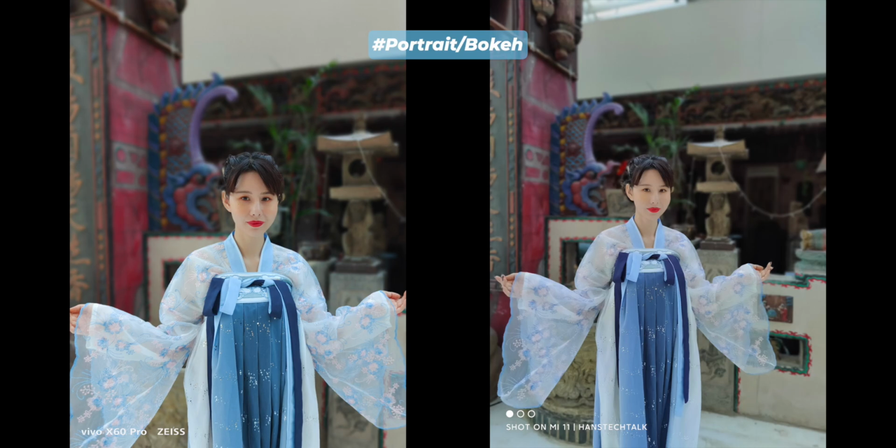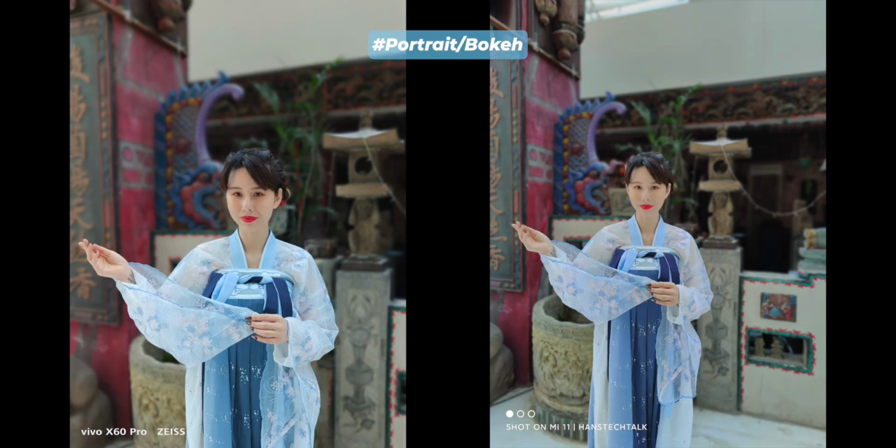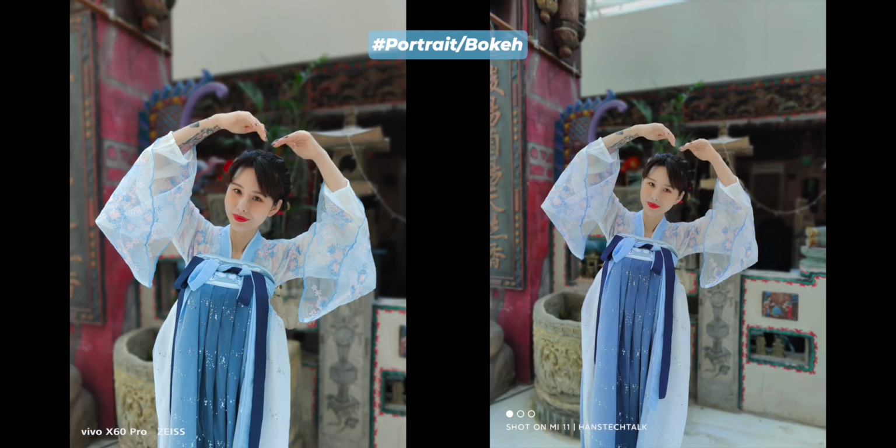I must mention that increased highlights and a bit lower contrast ratio didn't make the image any worse, rather it turns the images lucrative and eye-pleasing. A lot depends on how you want it and what your preferences are. Yeah, it's truly difficult to judge, but my vote goes to Vivo X60 Pro.